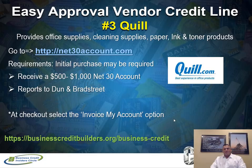Vendor credit line number 3, you'll see this everywhere pretty much. I'm sure you've probably heard of it: Quill. They also offer office supplies, cleaning supplies, paper, ink, and toner products. You can go to net30account.com to apply for Quill. They also have an initial purchase that may be required. Quill does report quarterly, though. They don't report every month, so they report quarterly to Dun & Bradstreet. So you're going to have to wait a little time before the account you make with Quill shows up. But they offer you a higher credit line if you have experienced credit as a business. You can start out with a $500 to $1,000 net 30 account with this particular vendor.